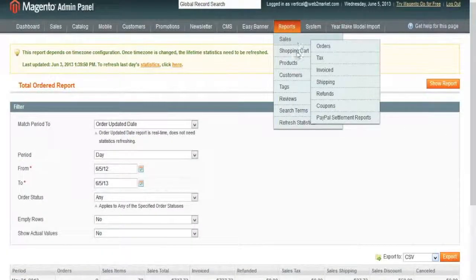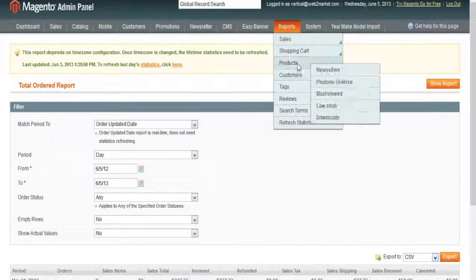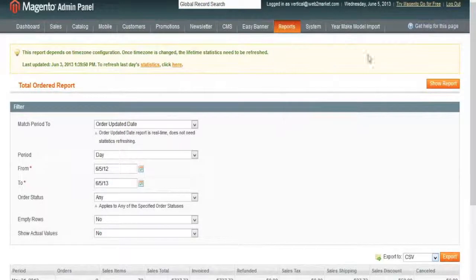Some of the other popular reports are the abandoned carts, which shows if somebody has been shopping and left something in their cart before checking out, and the best sellers, which shows the products that are best selling on your account. Now, once again, this has been a high-level view, so we didn't get into a lot of the specifics of how to change or set some of this up, and that can be addressed later on. But now that you have seen the site and the admin, let's look at what this package is going to include.